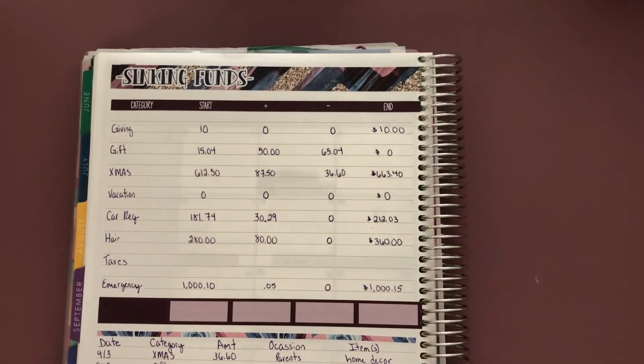Alright, so that is it for my September sinking funds. I hope you guys enjoyed. Stay tuned for my updated debt snowball for September. I will be going over my remaining balances and then checking up some of my debt-free charts.